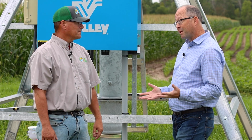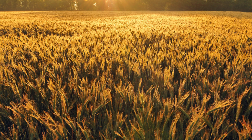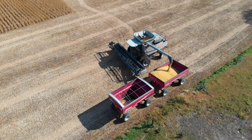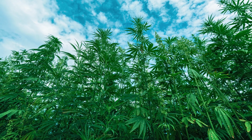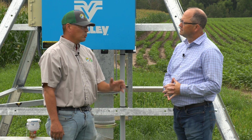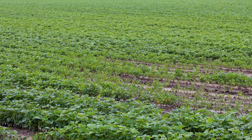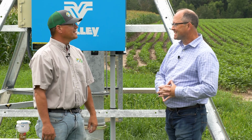And you guys grow quite a variety of crops out here, correct? We do. We raise small grain, which is oats, barley. We raise dark red kidney beans, black beans, soybeans, corn, even a little hemp. Some high value crops. Our main focus is corn, soybeans, and dark red kidneys. There's a lot of dark red kidneys grown in this area. Half of the kidney beans in the nation come from 3 counties in Minnesota. It's pretty impressive. Minnesota pride right there.